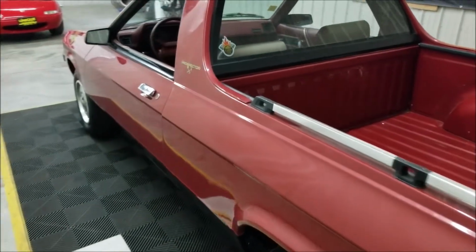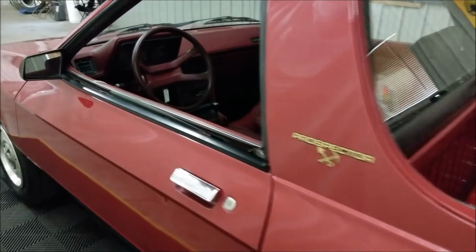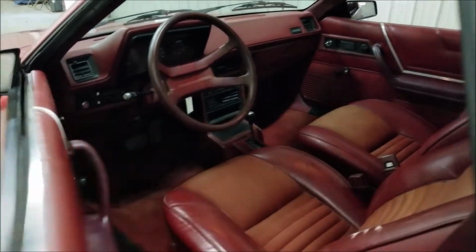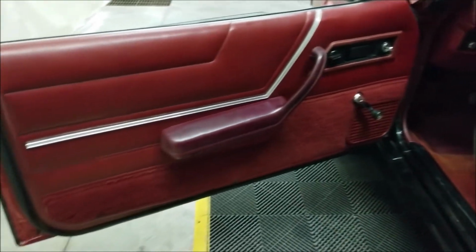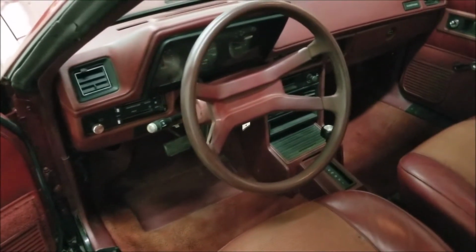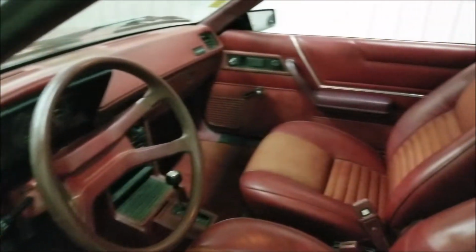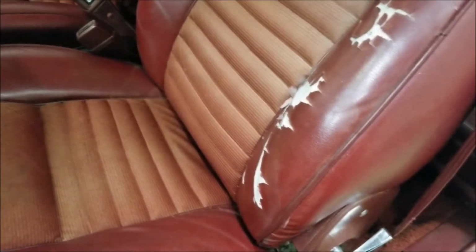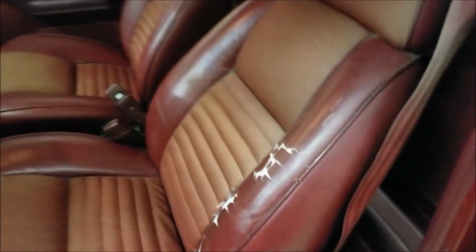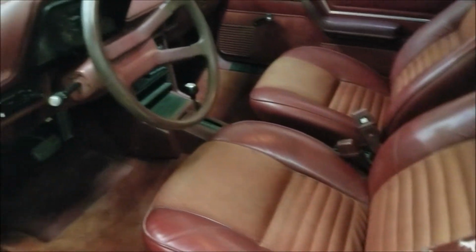Slip around here to the driver's side so we can check out the interior a little closer. We'll fire it up, check out the engine bay. And you see pretty much everything stock: door cards, armrest, dash, interior. There you can see the wear in the vinyl on the outer part. You gotta remember, this is a 30-plus year old little truck.